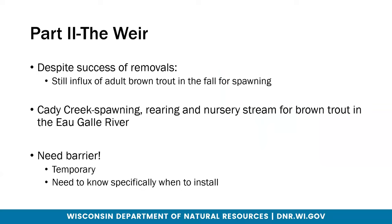But despite the success of these removals so far, we still have an influx of brown trout in the fall that are trying to spawn in Katy Creek, that are moving into Katy from the Yallaly. So basically, Katy Creek is acting as a spawning, rearing, and nursery stream for brown trout from the Yallaly River. So we do need some kind of barrier here to prevent this movement. It needs to be temporary, and we basically need to determine specifically where on the stream to install this barrier.